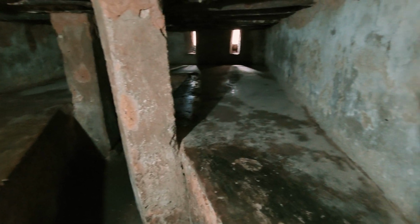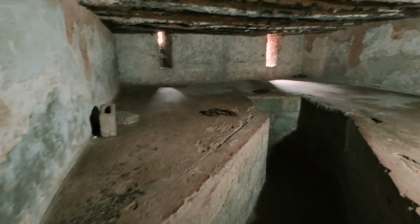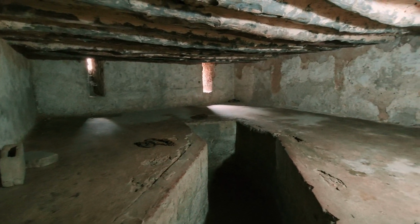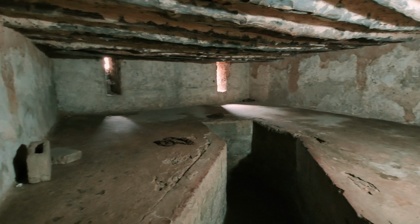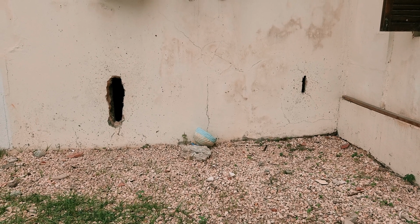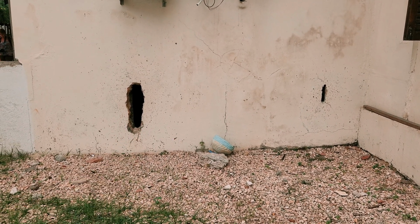This one is for mothers and children. For men, they have to sit here for 3 days. Horrible. There were no lights in the slave chambers. They only got light through these gaps.